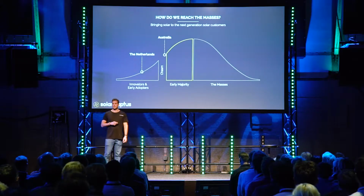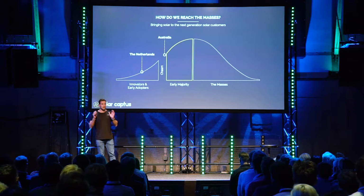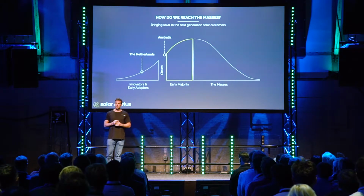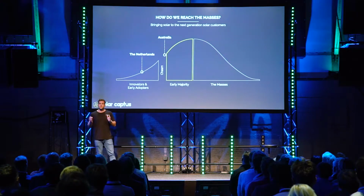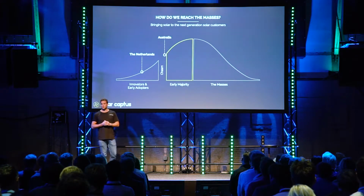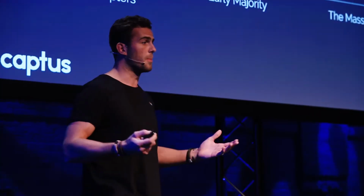And this is where Australia sits. Australia is on the verge of entering a new market segment. It's the early majority. And the early majority is different from an early adopter because they won't actively search for new products and services. So as a company, you need to become very much proactive. And today, the industry is still very much reactive.